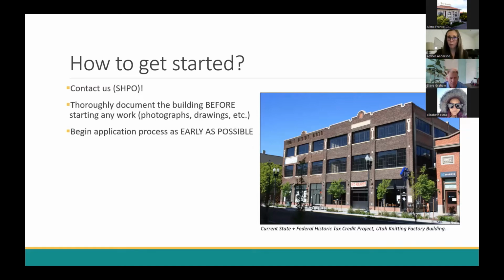If for some reason you choose not to communicate with us beforehand, which I don't recommend, thoroughly document the building before starting any physical work. This is the only way that we're going to be able to evaluate whether or not the work you do is meeting the preservation standards. If we don't know what you started with, we don't know if the work you did met the standards. Projects have been denied based on not enough prior documentation and not working with us before starting work. But lastly, just start the application process as soon as possible. Communicate often, communicate early. This is the only safe way to proceed with having a successful tax credit application.